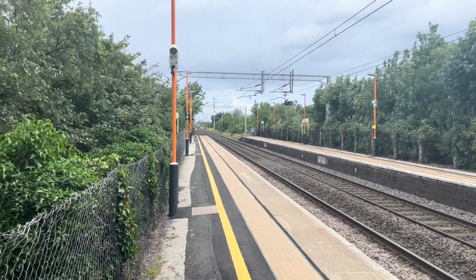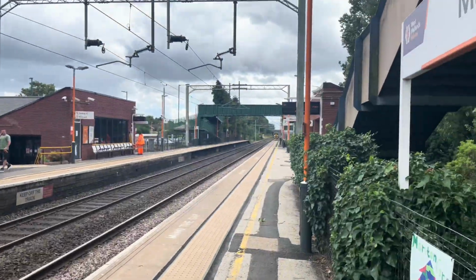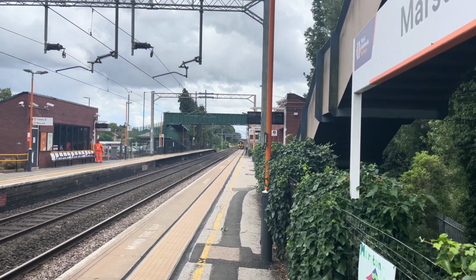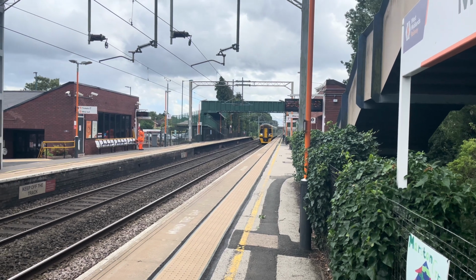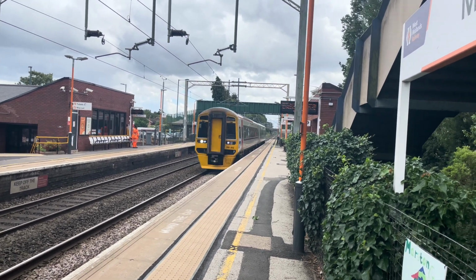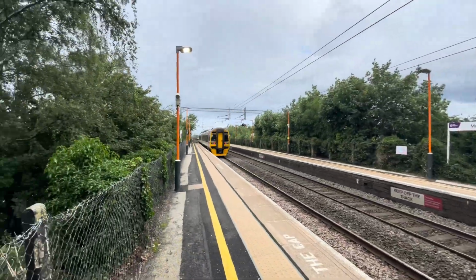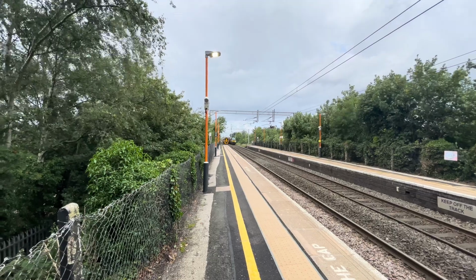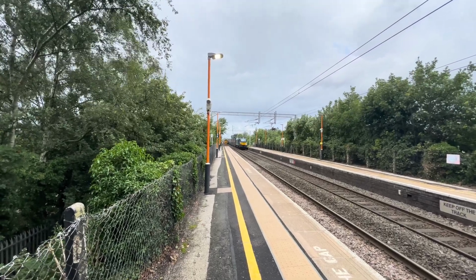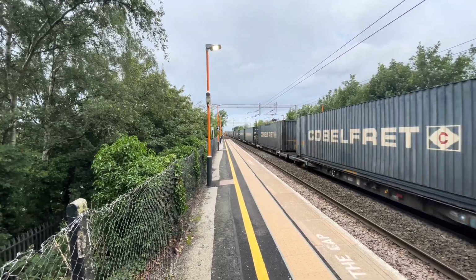Right, we're going to have a freight train running from Coventry to Coventry. But first of all, we've got the Transport for Wales service running from Birmingham International to Holyhead via Shrewsbury and Chester, which should be 158819. And then let's get this freight. 68004.